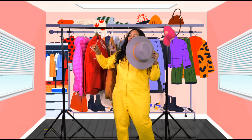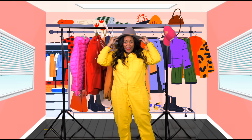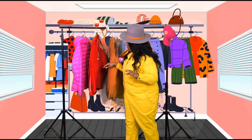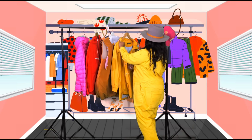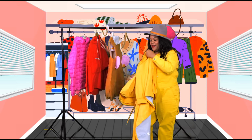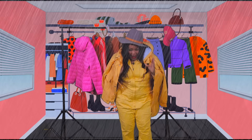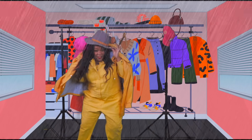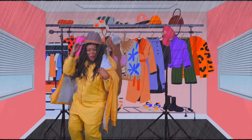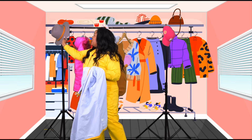Let's take my headband off first. Oh, I'll put it right there. Okay, how's this, everyone? Ta-da! Oh, and maybe I can add a little jacket. The rain jacket, just in case it rains outside. Oh, I'll put it over like a cape. It's raining! Much fun. Okay, let's put that back.